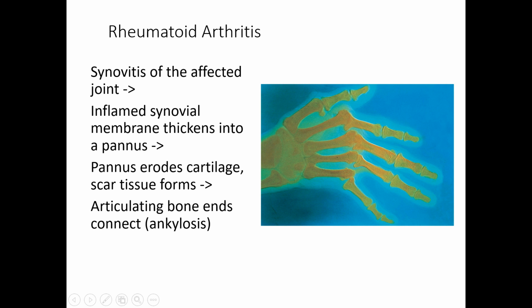What happens with the joints? The synovial membranes between the bones get inflamed. Inflammation destroys synovial membranes and bones. Cartilage is destroyed also, and bones start growing together, forming connections, which is called ankylosis, at different strange angles. So of course a person suffering from such severe rheumatoid arthritis cannot use their hands anymore.